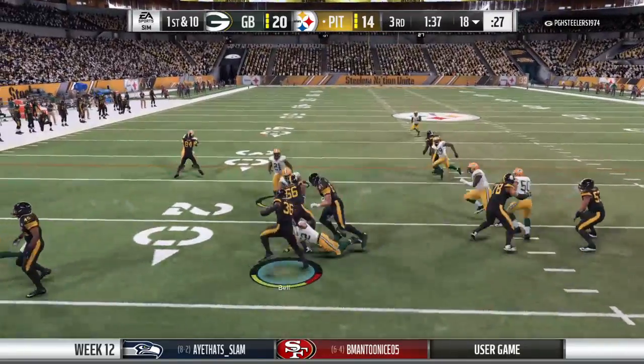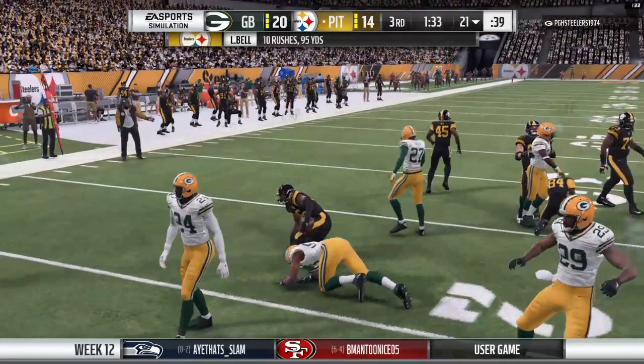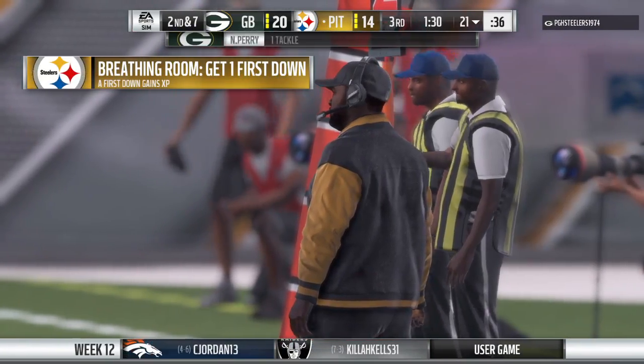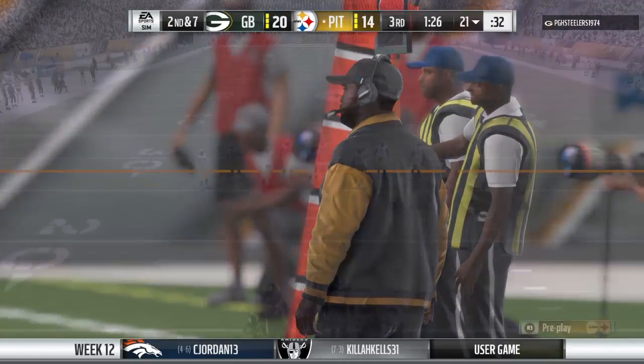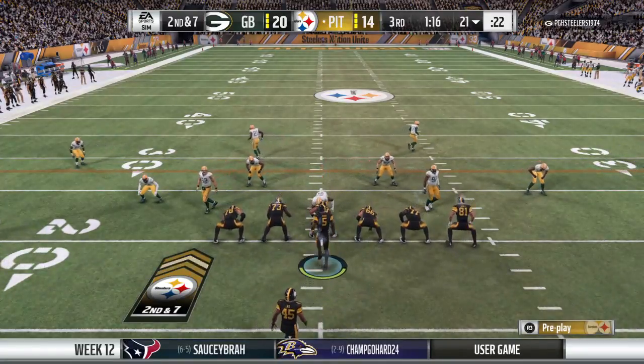The give is to Bell. Limited running room as he'll get about 3 to the 21. So where'd all that running room that he had in the first half go? Because it looks like it's drying up a little bit here. Someone made some adjustments, it appears, at least on this drive.